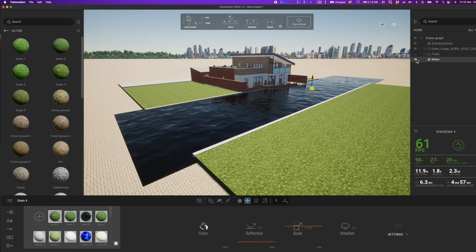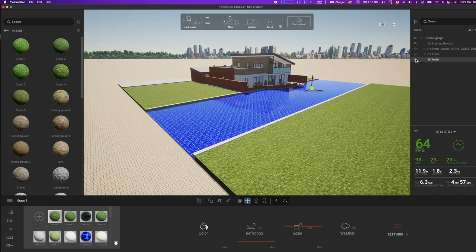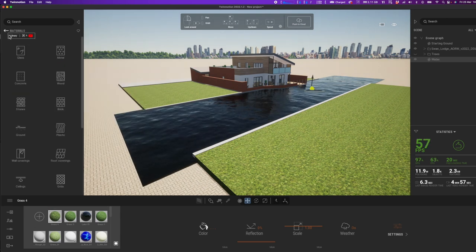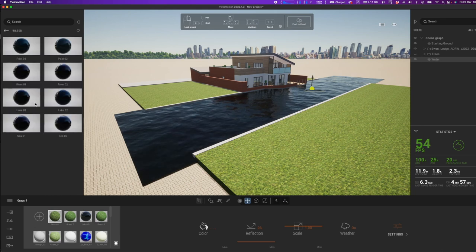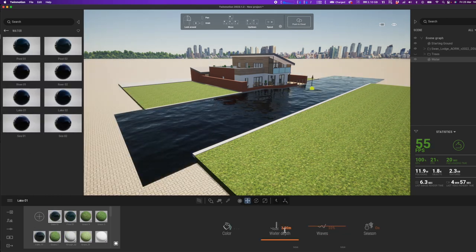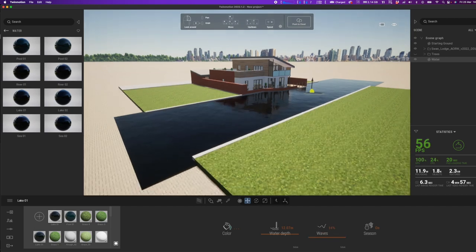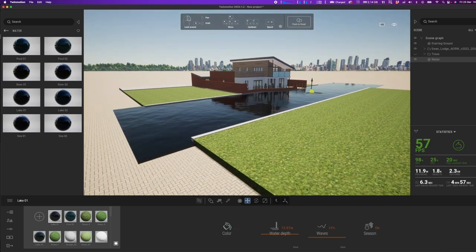I've also added a nice water shader here. You can see that this water is absolutely amazing in Twinmotion with lots of motion itself. And there's different types of water that I can drag onto the scene. I quite like this one. You can play around with things like the depth and the waves. You can make the water a bit smoother, perhaps a bit less wavy as well. But look at that, it looks absolutely lovely.